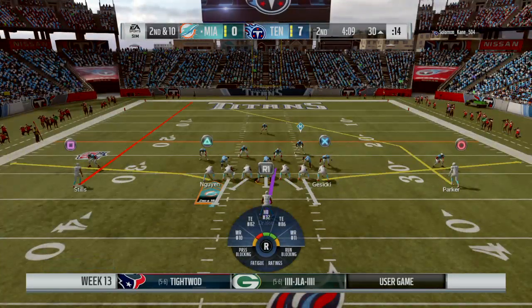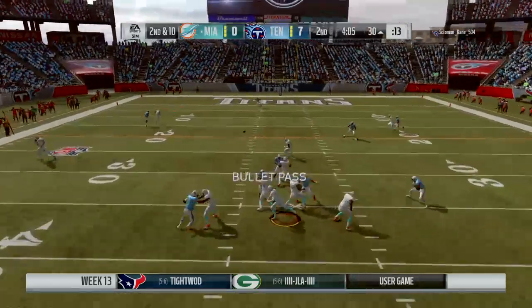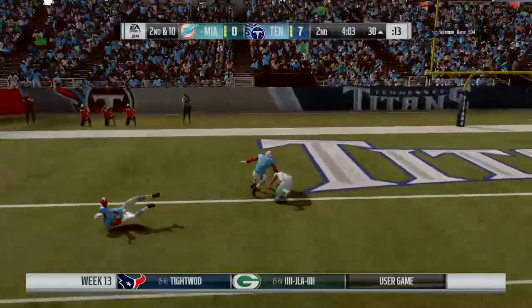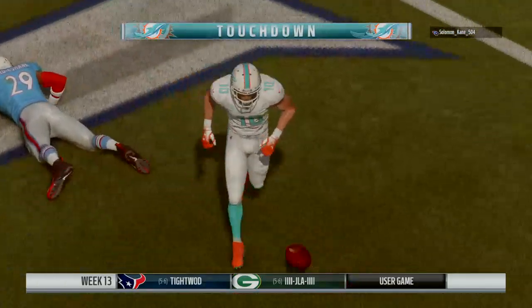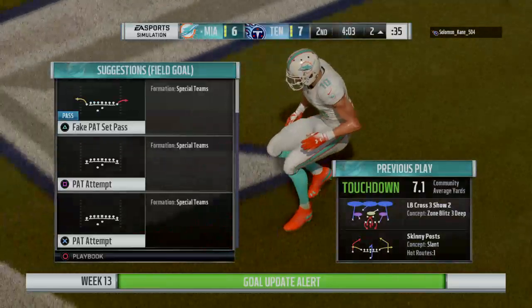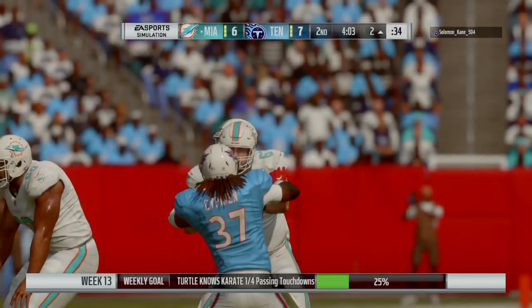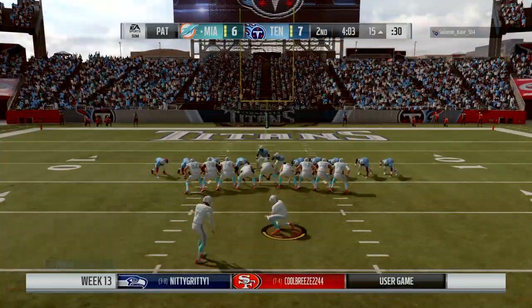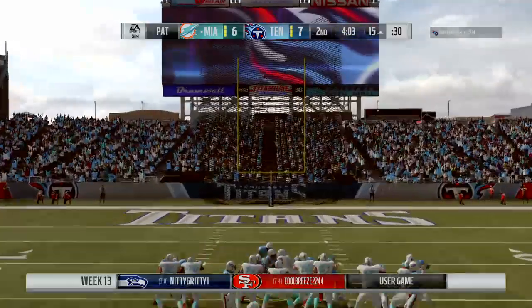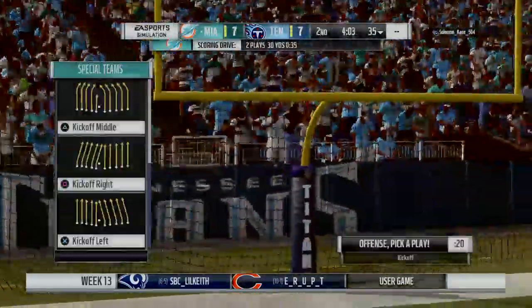Here's Tannehill now on 2nd down. This is caught. And he'll take this into the end zone for a Dolphins touchdown. Kenny Stills, his 2nd touchdown on the season. And the Dolphins are an extra point away from tying up this football game. Extra point up and good by Sanders. And we are tied at 7.